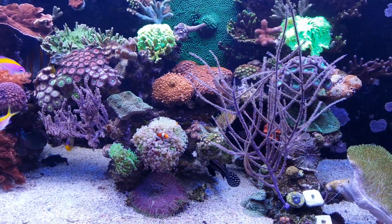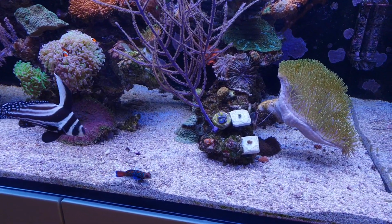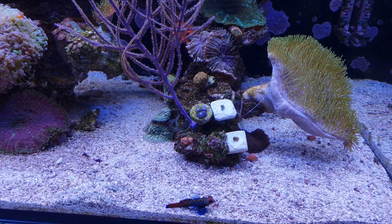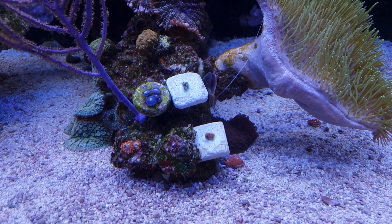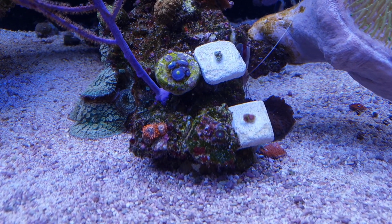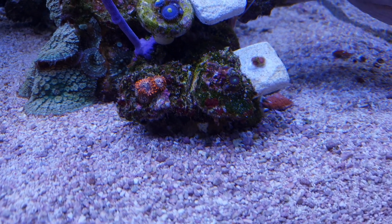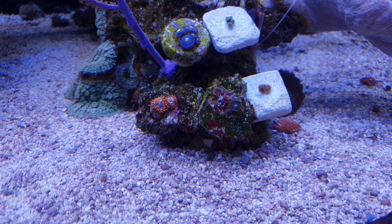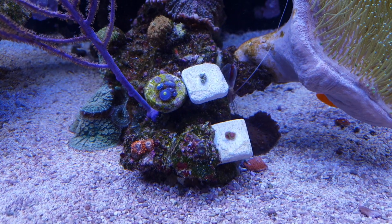I tried to make them blend in as well as possible, of course, except for these two square white rocks, but eventually they will be covered in coralline algae, just the same as these to the left of those. You can't even see that they were frag rocks anymore, frag stones. They're completely covered in all kinds of coralline algae, other algae, to blend into the reef.